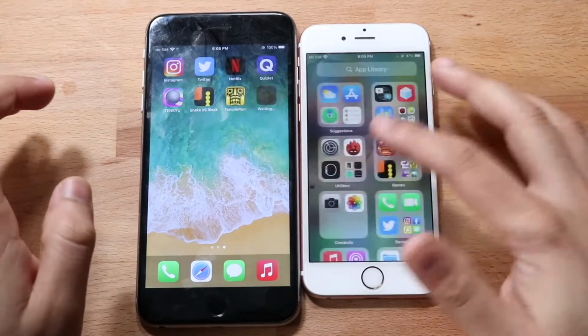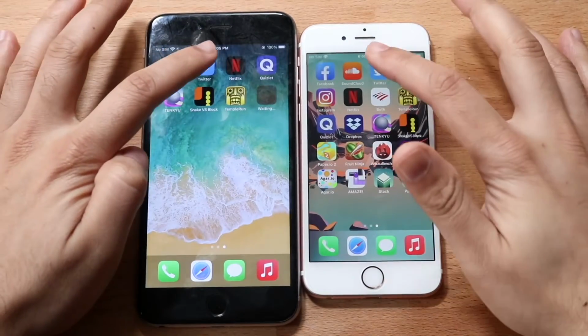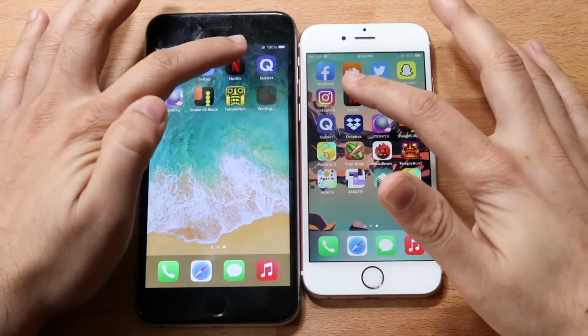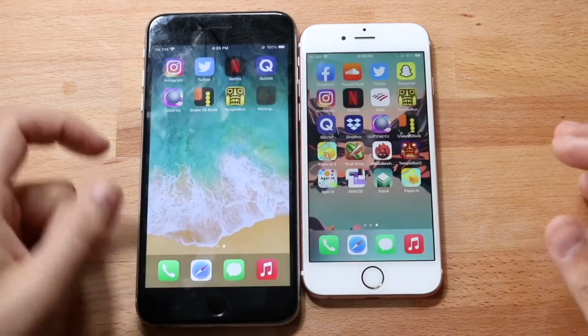As always, I have a bunch of these third-party apps we were already doing. Let's go into Instagram 3, 2, 1. Oh, and I forgot to click it there, so let's just hop out of there. Let's do Twitter 3, 2, 1. And I think the 6S was faster there. Netflix 3, 2, 1. And I think the 6S Plus was just a little bit faster there.